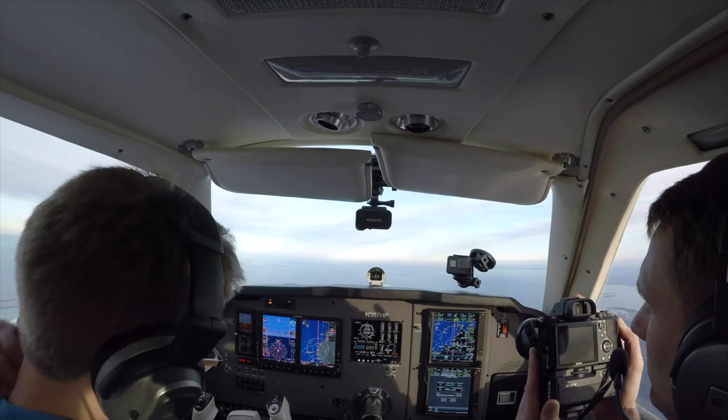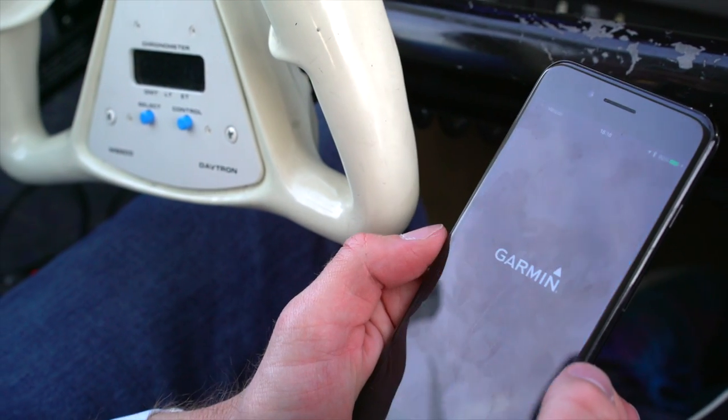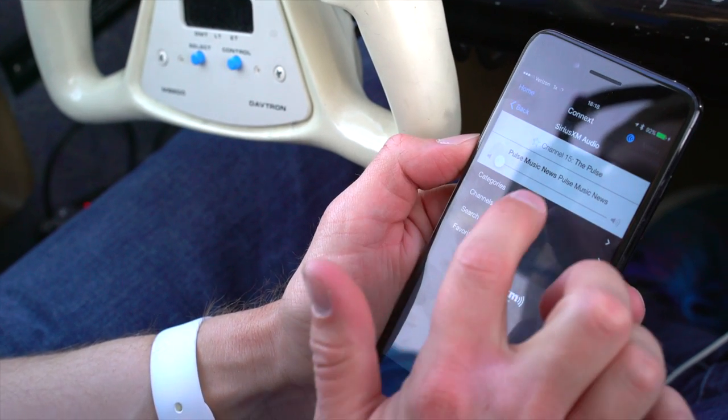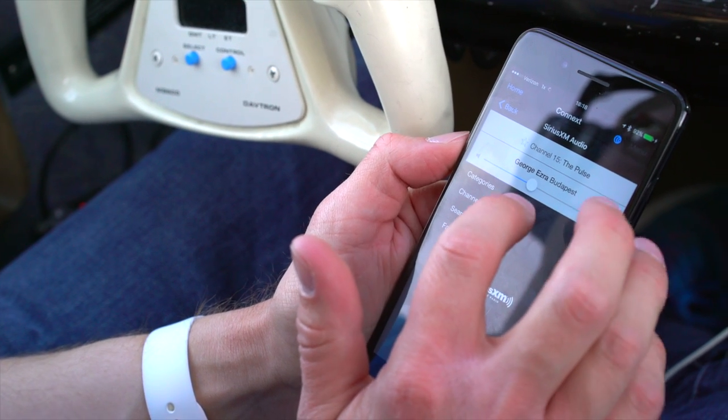whatever we want. In addition, since we can listen to satellite radio here, now we can go to the Garmin Pilot app, and now we can go to Sirius XM. Now we can decide to change the volume. We can.